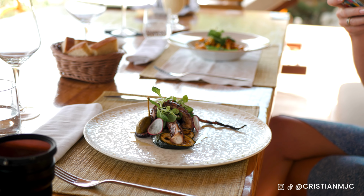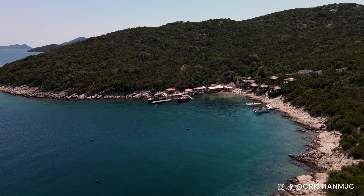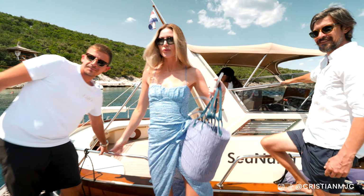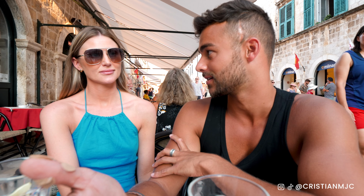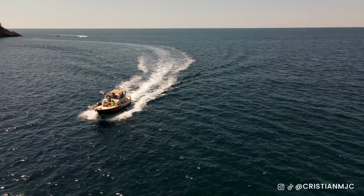No. The food was amazing. It's just an amazing, amazing experience. But the problem is, it is located on one of the Elaphiti Islands. So that means the way to get over there, you have to either take a boat trip or you can book their private boat. And to book their private boat, you do have to pay an extra 20 euros per person to take over there, which I guess is an experience in itself. Or, of course, you can just book the luxury cruise, which we did.